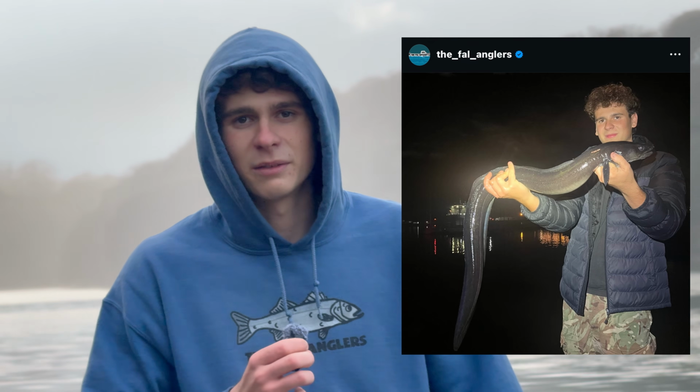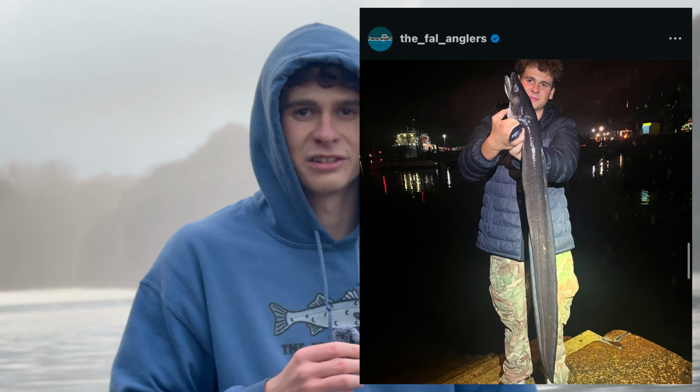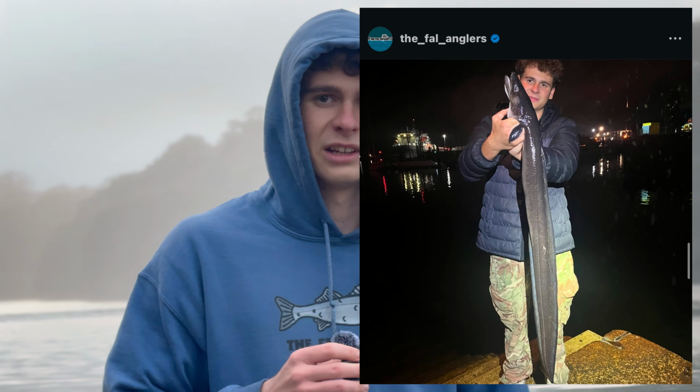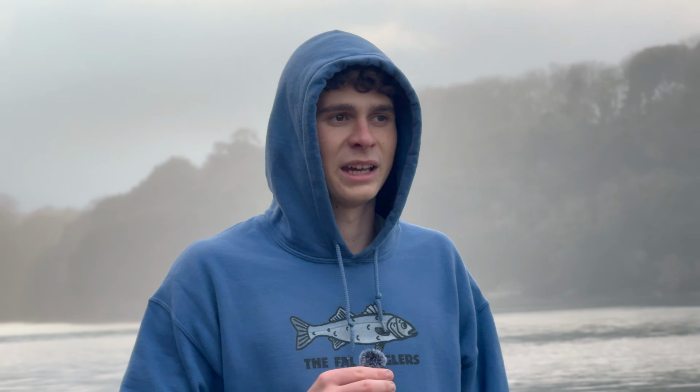It's probably about a 10 pound conger, which is really cool, especially considering it is literally just in the middle of Falmouth. That was actually a new species for me as well, so not a bad first one. Hopefully more to come next year as well. We're going to do a bit more bait fishing, so looking forward to that, but yeah, that was a really cool catch.